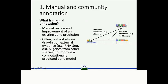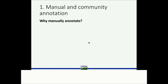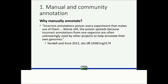to the manual annotation. So why would you want to bother doing this? So we can always quote the paper by Mark Kandel in 2012 that states that incorrect annotations poison every experiment that makes use of them. And furthermore, not only will they make things difficult for your experiment, but we often use these annotations to transfer functional information from one organism to another. And so if you have the incorrect information in one organism, it gets unknowingly spread across genomes. So that's the big picture reason for manual inspection and correction of automated gene predictions.